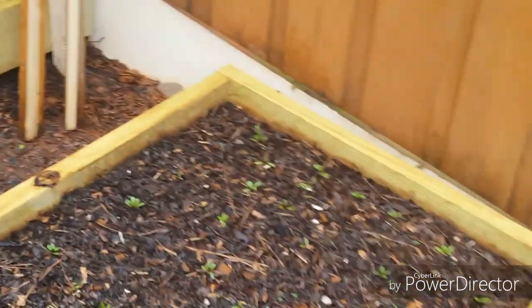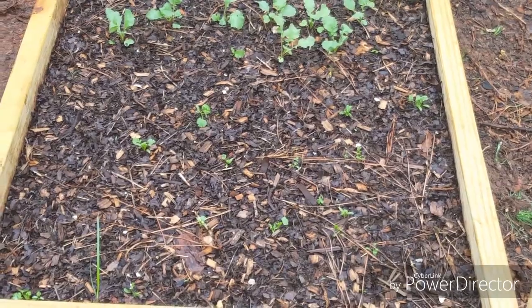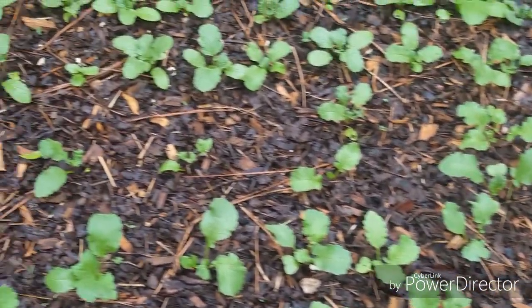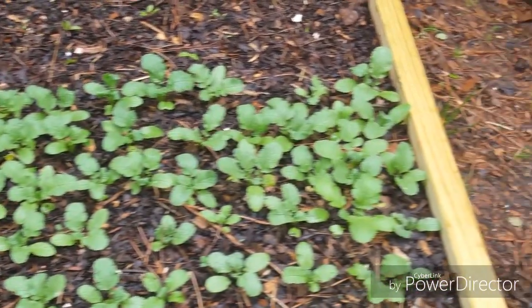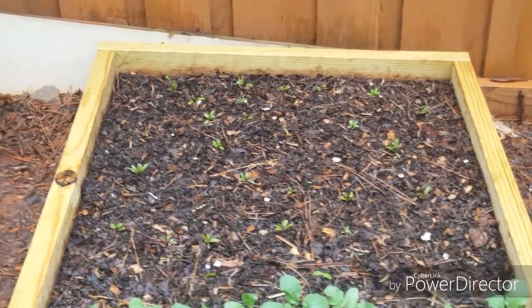Anyway, over here in this last bed, in the front part of it, we have some cilantro growing. They're just starting to actually look like cilantro now. Let me go down there. So now they're looking like cilantro. And right there, the first pot I'm showing you has those finger radishes that pop up out of the ground. And the last pot over there is just the standard radish. Then down toward the back, I have some beets. So that's what's going on.